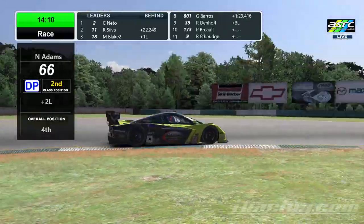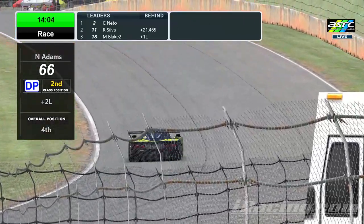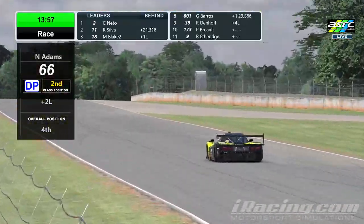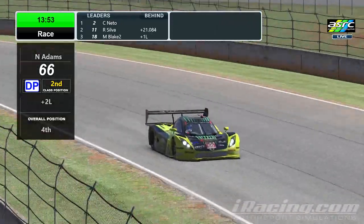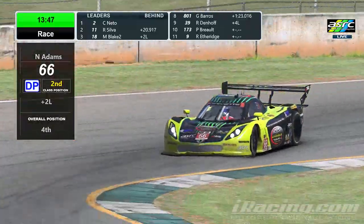Now, don't know really what can happen here. Kind of ramps off the curbs. Gonna be interesting to see how it shakes out. Can he reel him in by 4.7 seconds now? But this is gonna be interesting for Pat McWhorter because now he's gained a lot of time on him. He was at 11 seconds before. Now he's 7.3 behind Ned. So it should be very interesting to see if he can actually catch him.